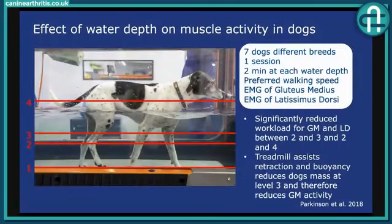Yes. I guess the problem with a lot of arthritic dogs is that they have arthritis in many different joints, don't they? So you probably go for the highest volume, I would imagine, to cover as much as you can. Yeah, absolutely.